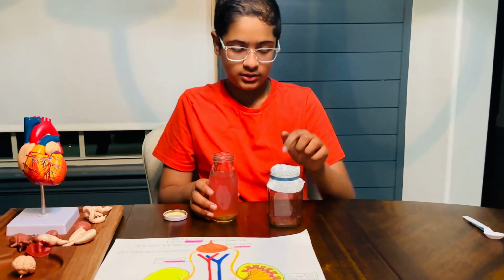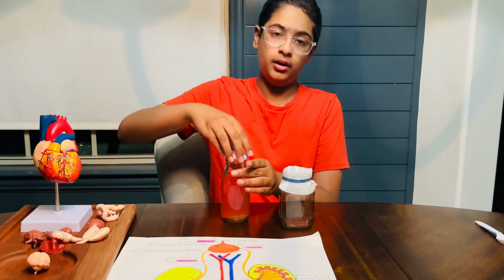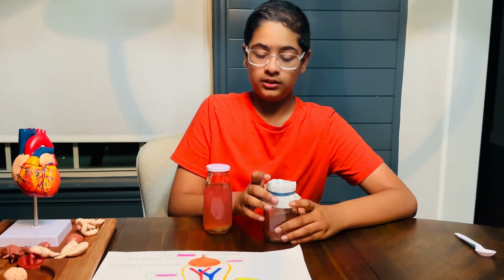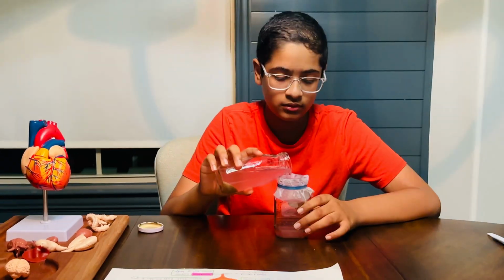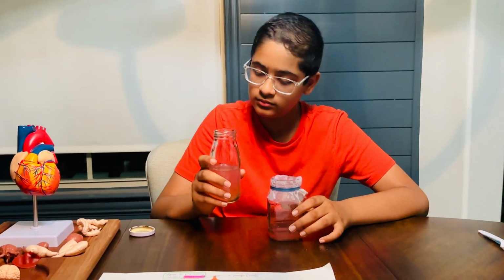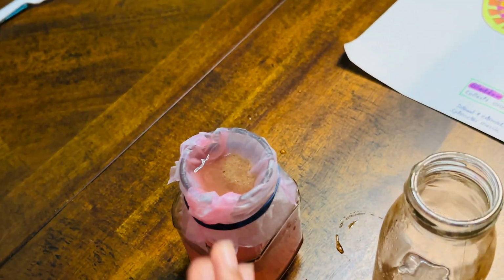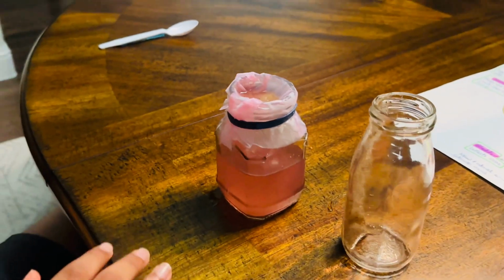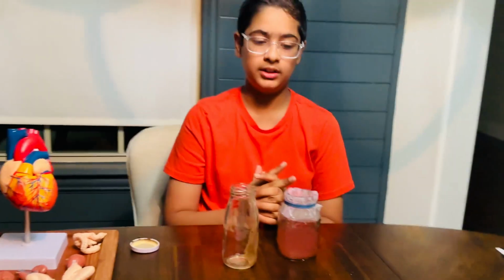Here you will see the sand form over here on the top, and you will see the water on the bottom. This is to help show that the filter blocks and separates them. You can see that the blood has separated from the sand. The sand is still laying on top, but the blood is still flowing through because of the coffee filter. This is a small demonstration of how the nephrons and glomerulus actually work in real life.